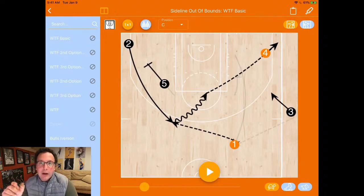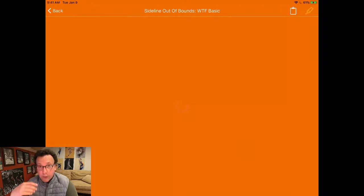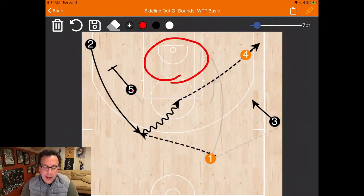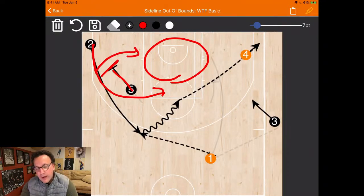But the real crux of the matter out of the zipper here is what's going on the weak side, because this is where you get a lot of really great action. It's such an old play, but when you get good spacing and you hope the whole basket area is open, it helps. The five sets a screen away, and the two has a whole lot of things he can do. He could curl. He could cut back door on this one. You can do a lot of different stuff out of this.